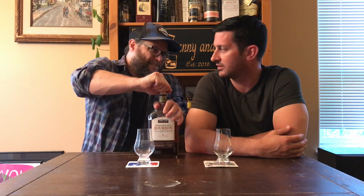It's interesting because right here on the label it says this is rated 93 points and got a gold medal. And it's exceptional. 7 years old, which is kind of cool. That's a good bourbon age statement. They don't usually have age statements. And it's interesting that they're calling their Tennessee whiskey a bourbon. Good point. Jack would never do that.